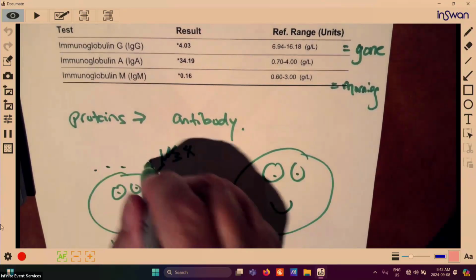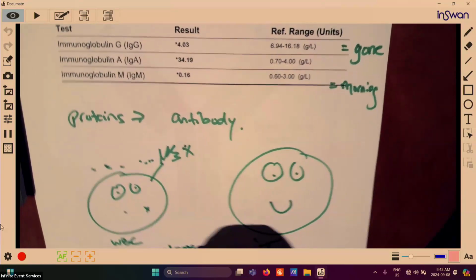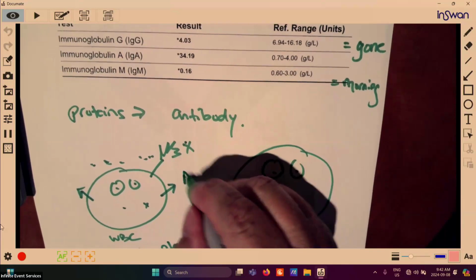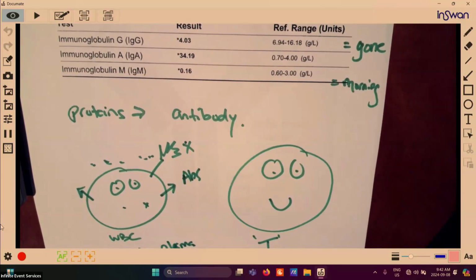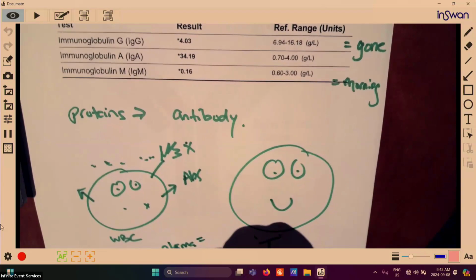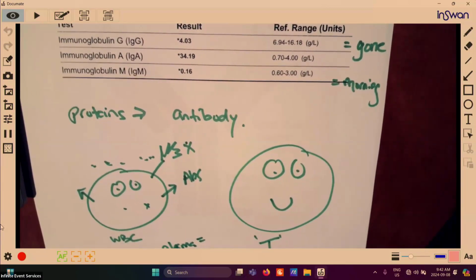Tom sprinkles him with pixie dust, and he transforms him into a plasma cell. He now has little guns that are going to shoot off antibodies. He's going to go pew, pew, pew, killing the chickenpox everywhere. And then once he's done the fight, he's going to become a memory cell so that he can continue to shoot off chickenpox antibodies. I'm ready and armed and dangerous at any time.